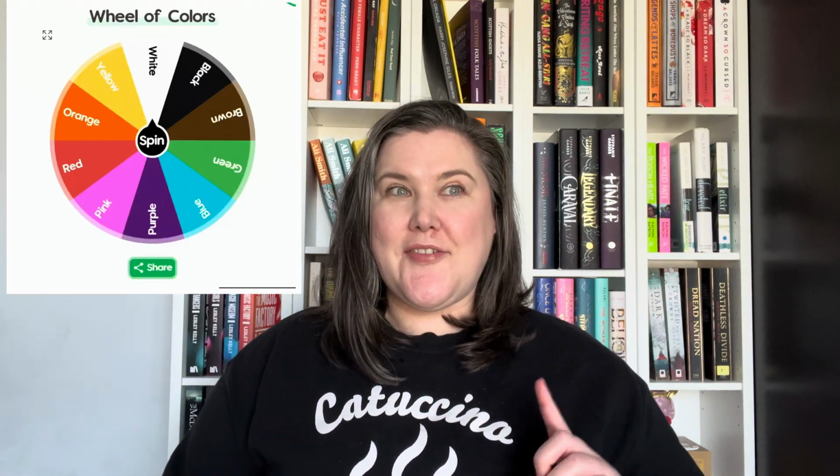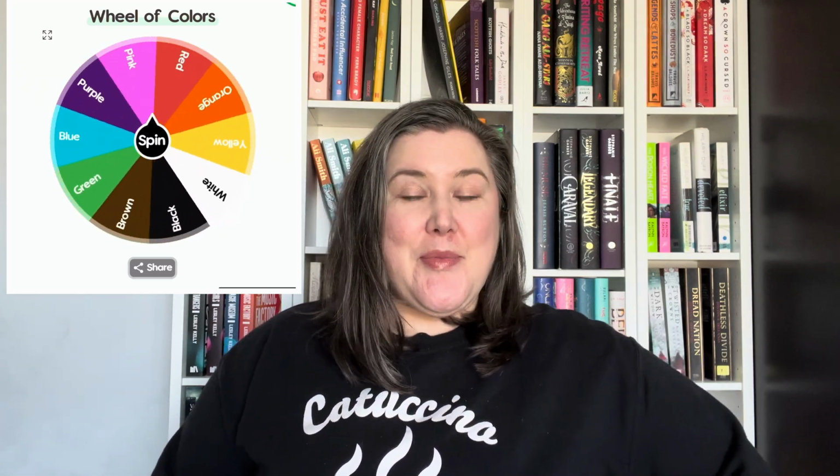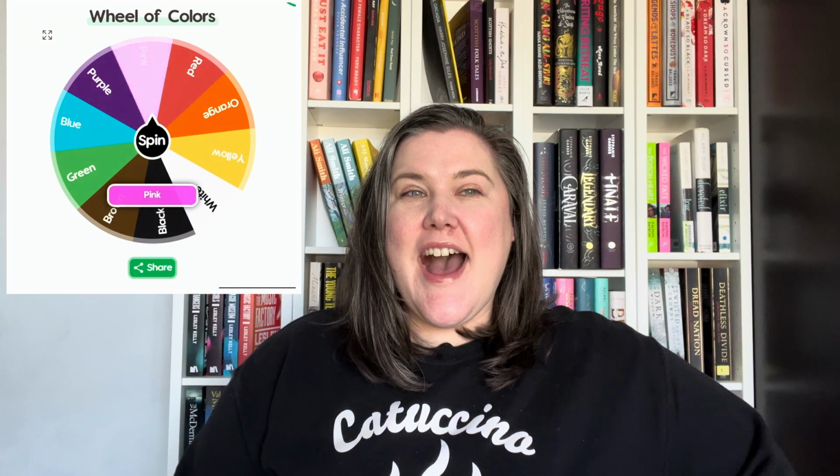first. So the first colour that I have got, which hopefully I've added a spinner wheel and I've remembered to record, is a book with a pink cover. So I'm going to be going with A Werewolf's Guide to Seducing a Vampire by Sarah Hawley. This is the third book in the Glimmer Falls series.